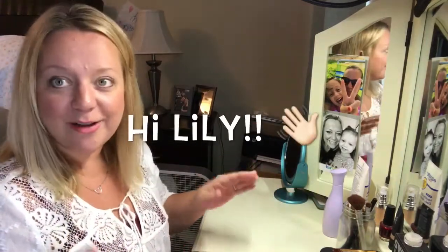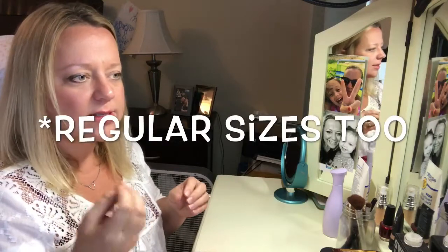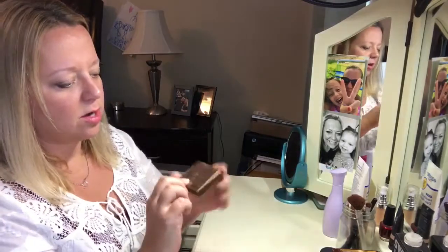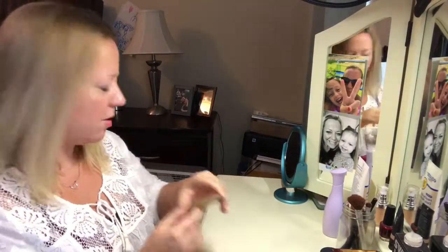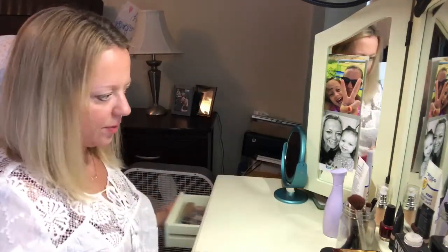My friend Lily at work, she told me about it and she was saying how cool it is. You get this little makeup bag and they fill it with like sample sizes of just different things. You can get little perfumes, mascara, lotions. I got this Tarte bronzer before. I got this ginger and gold blush. I think that these are like good brands.